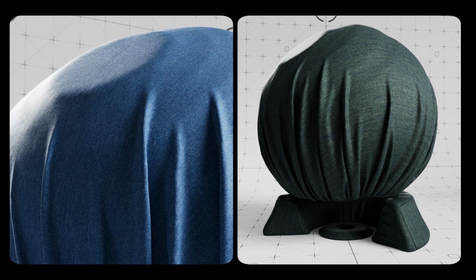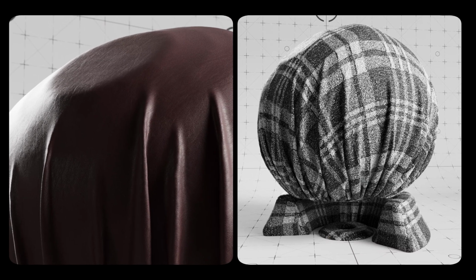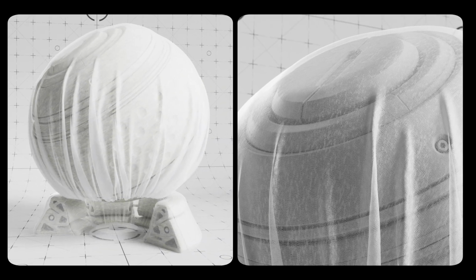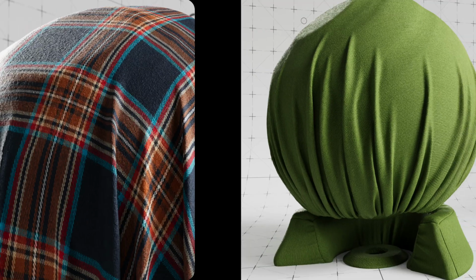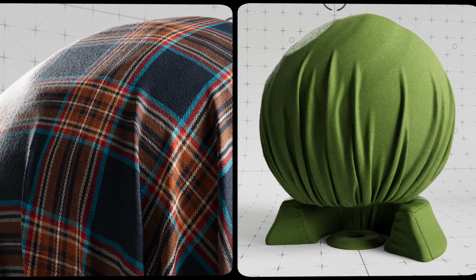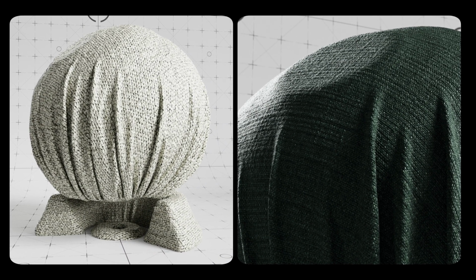As you can see, all the characteristics of each fabric are captured. Every thread, every tiny imperfection, it's all there. The system can even capture really delicate fabrics, like this one here. I went in knowing they would look good, but as I worked on them, I couldn't stop being impressed by the results. But before we get the final material, there are several steps that need to happen to bring everything together. So let's go behind the scenes and take a look at what it takes to produce these materials.